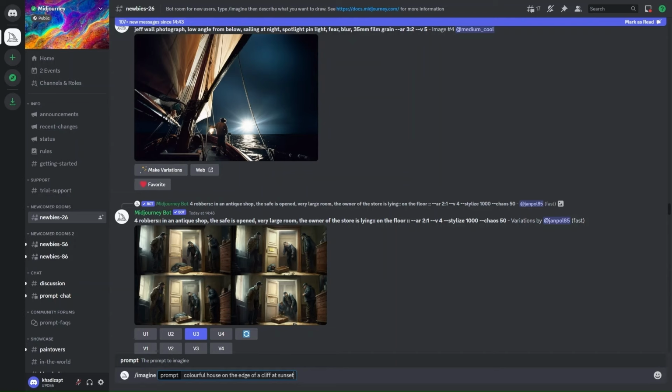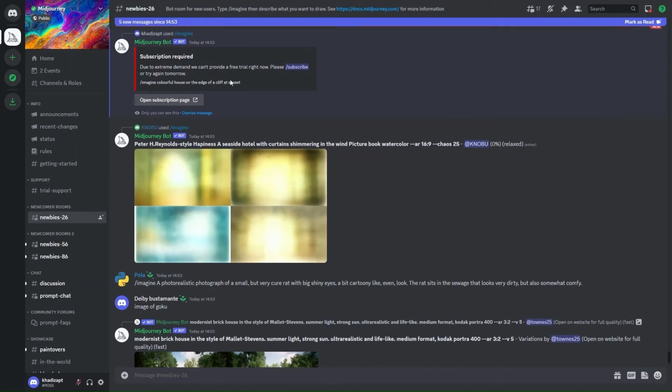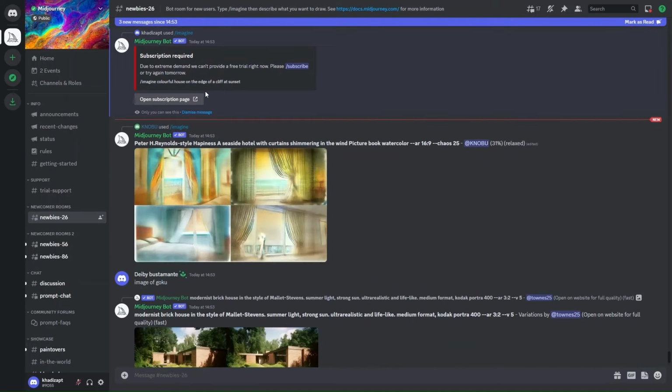And then just hit enter. So you'll see once you enter, the first thing that it'll ask you to do is to check if you have a subscription added. So right now we don't have a subscription, so it's not going to actually generate that image.